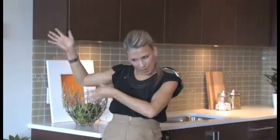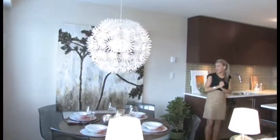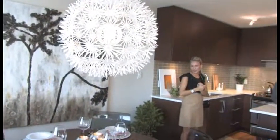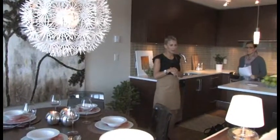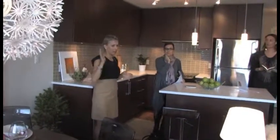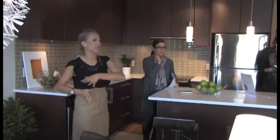For example, this. Where did you get that piece of art? I got it from HomeSense. Really? Yeah, it was a good find. It's one of my favorite pieces in the whole suite. I really love this art piece. The table was from Nude as well as the stools there, and I really wanted the place to look lived in already. Lots of storage, I think, is really important, and this kind of divides the living room and the dining room.